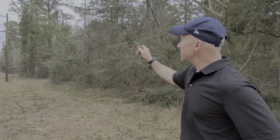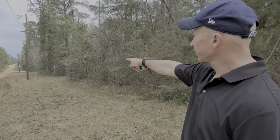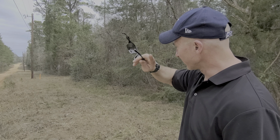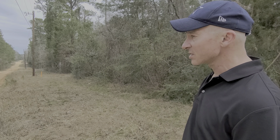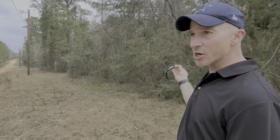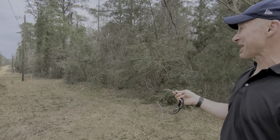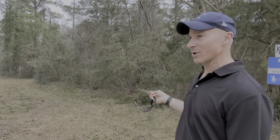Well, you see that stake right there? That stake is exactly 90-100 feet from the main road. That's where your half acre begins. Well, somebody's selling this half acre here on the corner. I mean, if you wanted to buy them both, you'd have a full acre. That's a lot of land. I'll tell you what. But let's see who owns it.